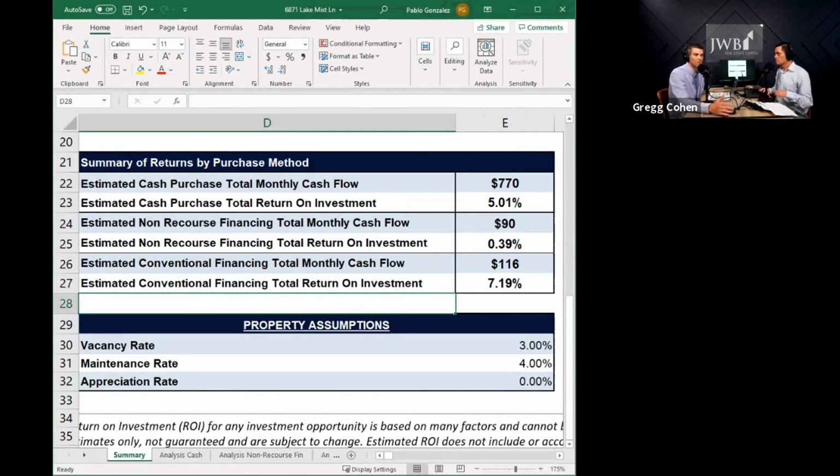Same thing with other parts of expenses that could happen, right? So that's the economies of scale conversation. Well, in a townhome community, you could buy four of these Lake Mist townhomes and you'd have the same exact thing. It's four units that are attached under one roof, right? So you've got that. It's the same exact thing.